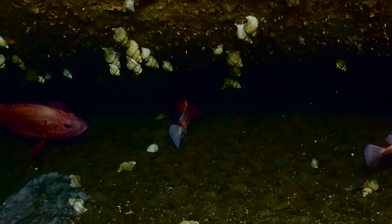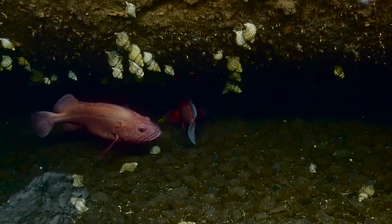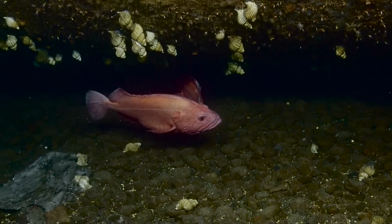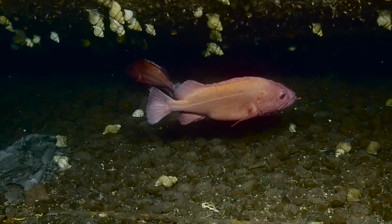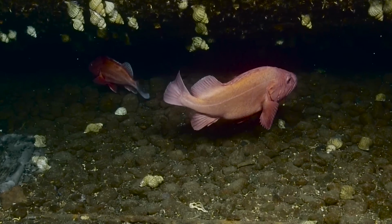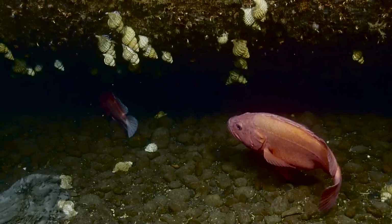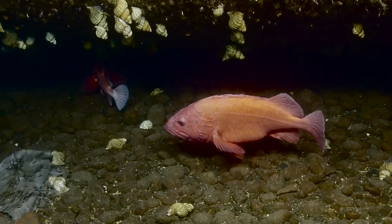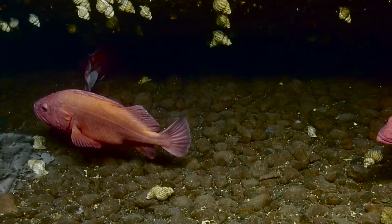So serpulid worms there are pulling their tentacles in. Are we getting screen grabs of that? Because that is cool. Yes, we are. Now we got a question about whether 2,000-pound rolls of newsprint would still be intact after all this time in the water. Probably not. Let's see what this metal looks like. Paper never stood a chance.